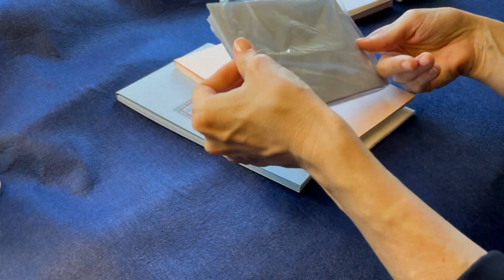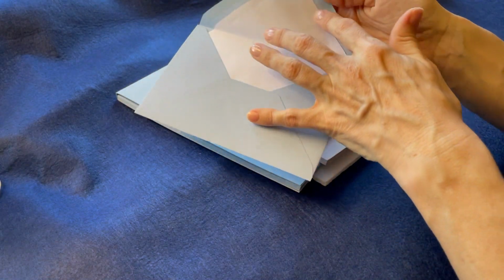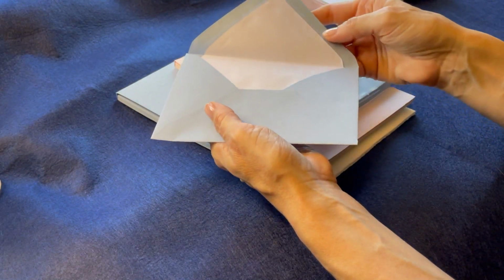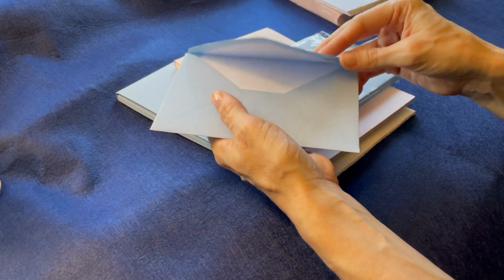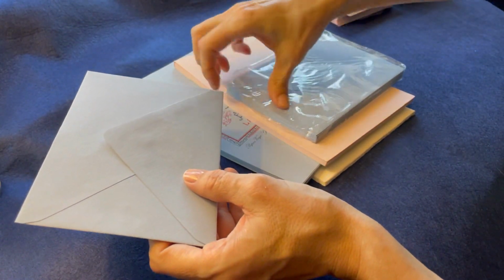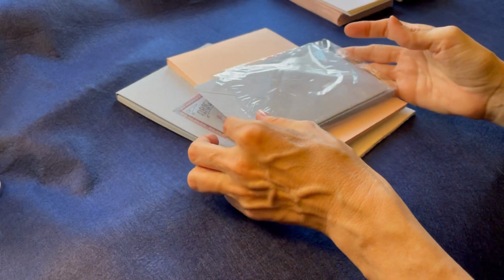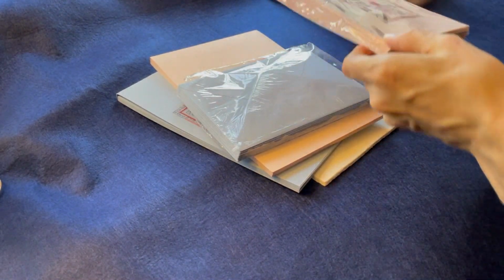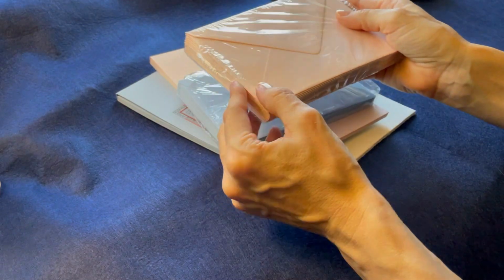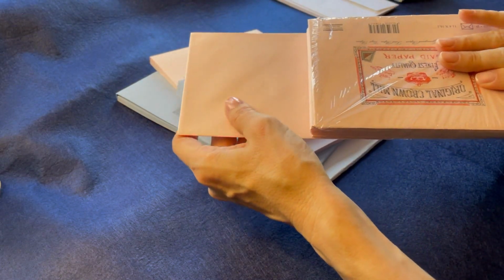all packaged and lined with the smooth white paper with a moistening adhesive. And there you can see the blush pink envelopes with the same smooth paper quality.